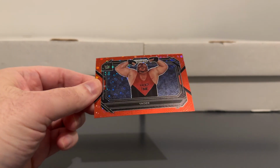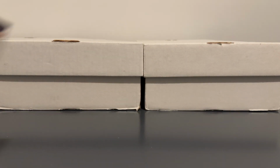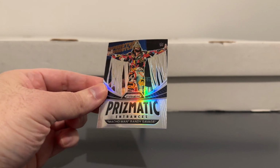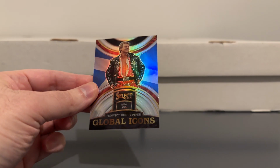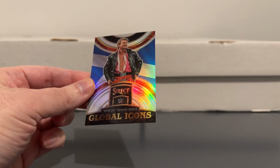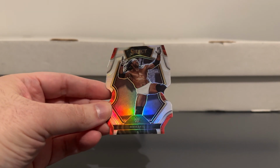Picked up this Vader. That one's numbered. Really nice Macho Man shiny. Got that Bray Wyatt. That's just a base, I think, but really menacing photo. Nice Roddy Piper shiny. So yeah, I felt like there was a ton of cool stuff in that dollar box. Really sweet Booker T die cut. Again, in hindsight, should have spent more time and money at that dollar box. That's always the case at these shows. I'm always second guessing myself after.